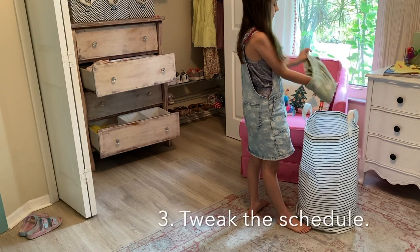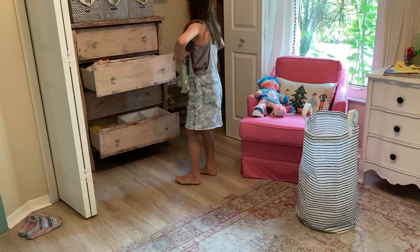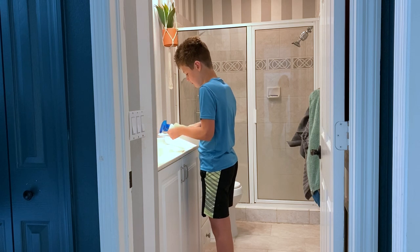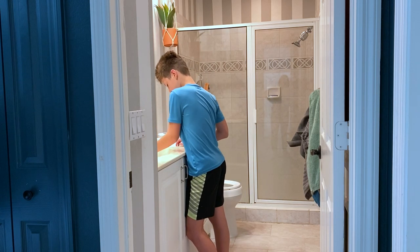Number three, it takes some trial and error to get the chores on the right days for multiple kids. Keep tweaking it until it works for you. For example, if everyone folds laundry on the same day, I can knock out laundry one day a week. But not everyone can unload the dishwasher or clean the same bathroom on the same day, so I space these chores out on different days.